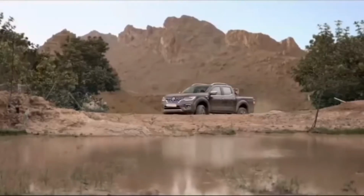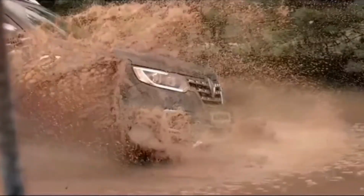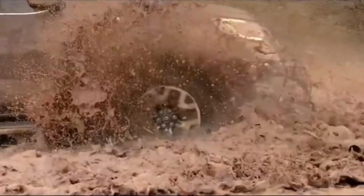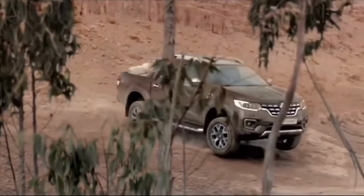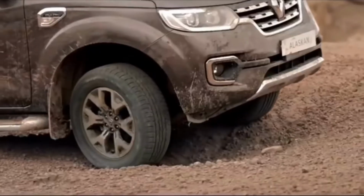That's been the same thing that's been happening around this motor show. It's really quite fantastic. Jonathan, if you're listening, please, let's have the Alaskan coming, and we'll ask you, why is the Alaskan not here in Kenya? Because this one looks good.